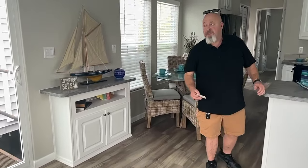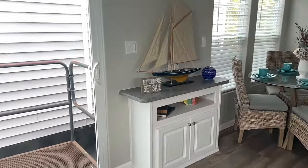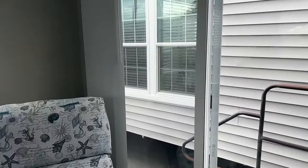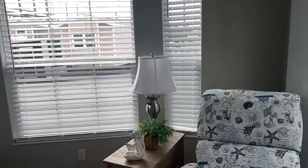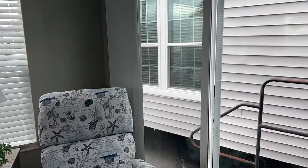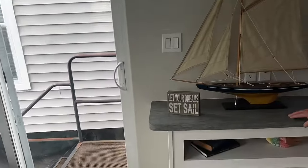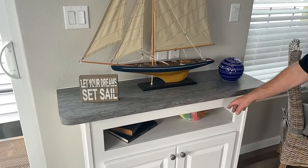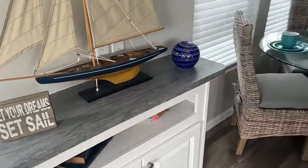You can see the living room's got the sliding glass door, plenty of windows, a bay window at the front. You've got your area here, when Tammy gets around to it, for your television. Can be mounted on the wall. You can put all your knickknacks or your paddywhacks, electronics.